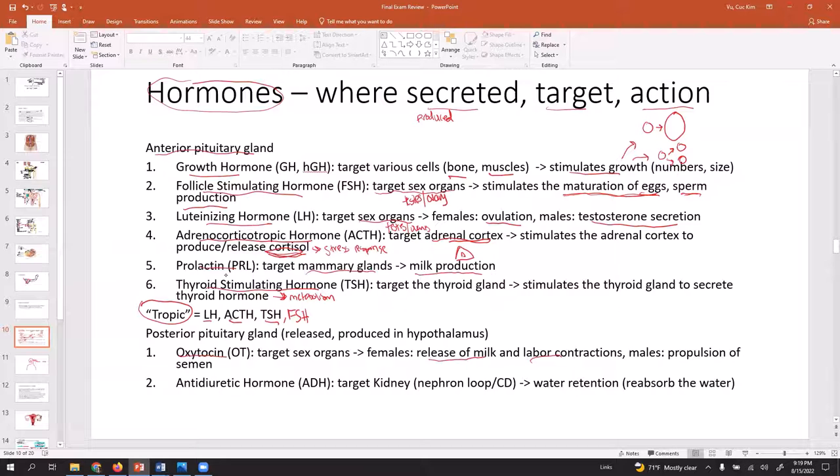Okay. So it targets the thyroid gland and it stimulates the thyroid gland to secrete thyroid hormone. Now, this one is really cool. All the way here, it's going to stimulate what's in your thyroid, which is located on either side of your neck.